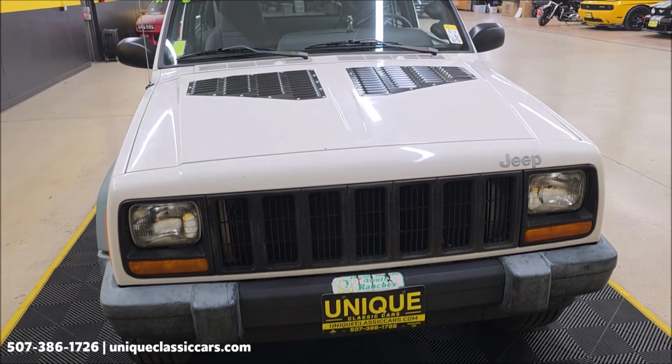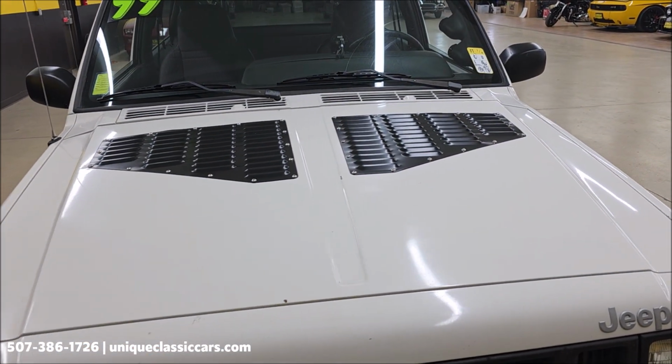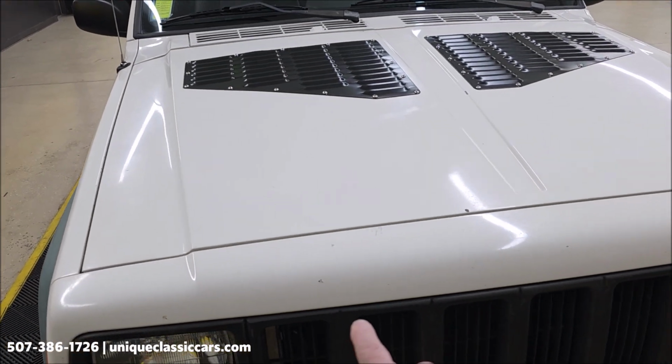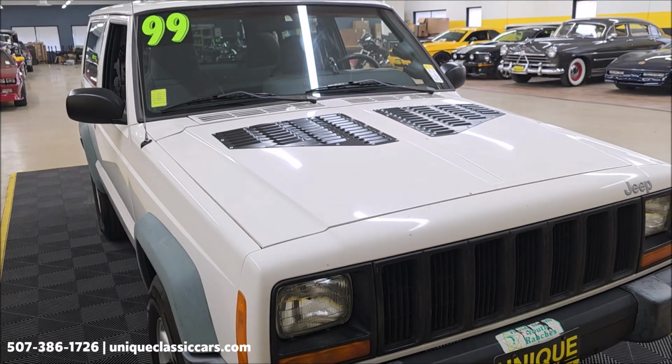Now, as far as the hood, I'm going to call this a custom heat extractor hood. How does that sound? Paint does show its age a little bit on it. There's a spot where it's been touched up or maybe a chip here or there. Take your time looking through the still pictures.